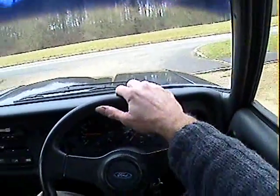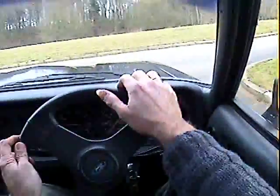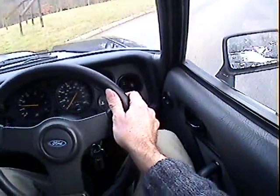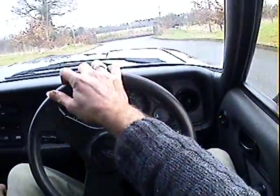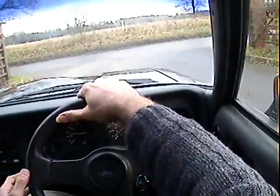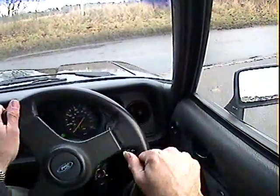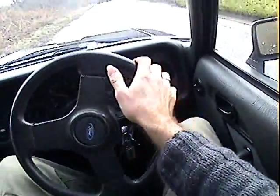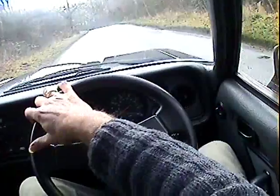Idling a bit high because I just started up, but that will come down in a second. There we go, starting from cold really. Anyway, starts on the button, no misfiring or hesitancy or overheating. I did over 20 miles on it yesterday. Certainly brought a smile to my face, brought back a few memories. Super driving car.